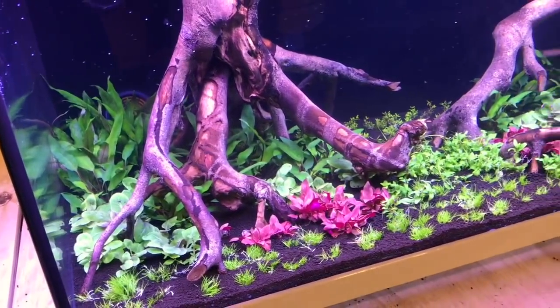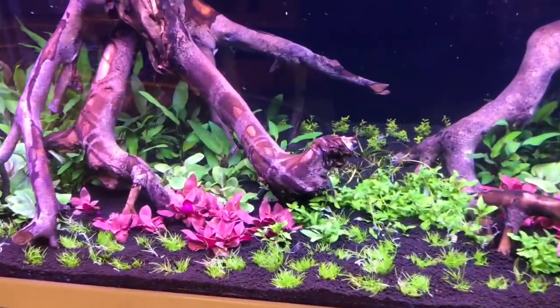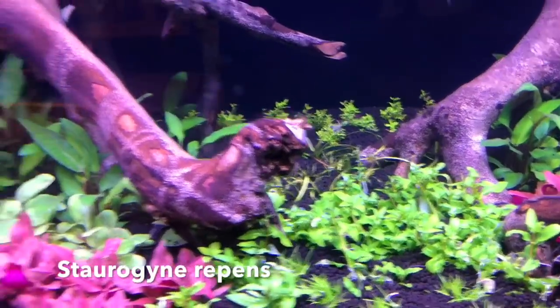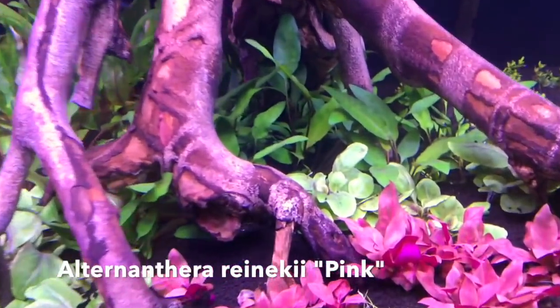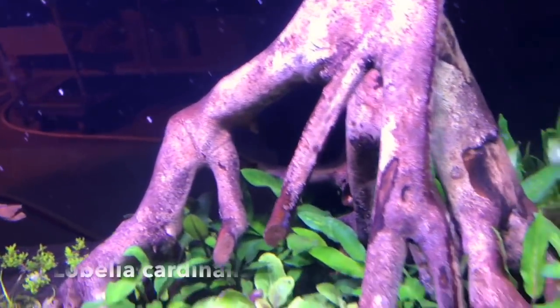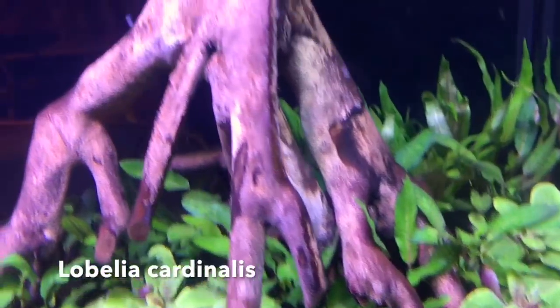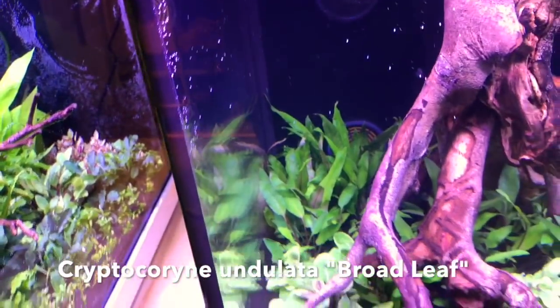We've got some Eleocharis hair grass there in the foreground. We've got some Staurogyne there in the mid-ground. We've got some beautiful Alternanthera pink there. The variegated leaves, stunning plant there. We've got some of the classic Lobelia cardinalis there in the mid-ground. And then in the background right there, in the background left, we've got some Cryptocoryne undulata broadleaf.